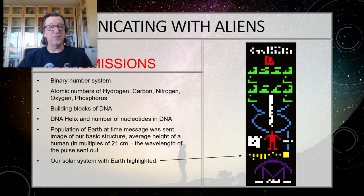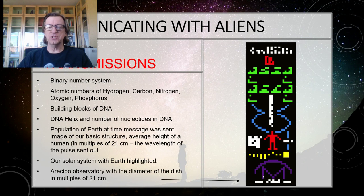And we even told them where to find us. They obviously know which star it came from, but now we're telling them which planet we came from. So here's our solar system. This is the sun, Mercury, Venus. Earth is highlighted here. Mars, Jupiter, Saturn, Uranus, Neptune, and Pluto, which is a planet, damn it. And then here's the picture of the Arecibo telescope. I never understood why they had it pointing down instead of up, but there it is. And right here is the diameter of the dish, again in those multiples of 21 centimeters.